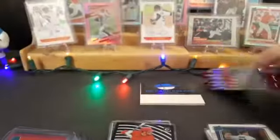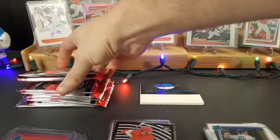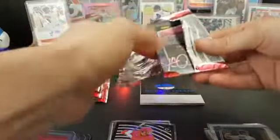There's our empty box. Bonus pack. And then we've got one, two, three, four, five, and six. All right. First pack of our second Optic Blaster coming your way.